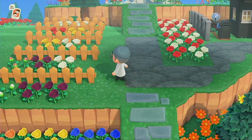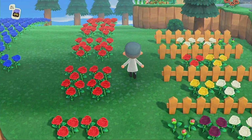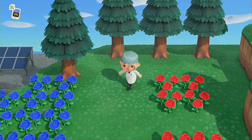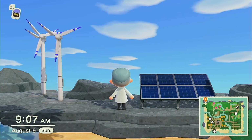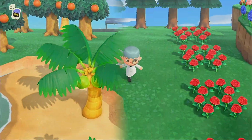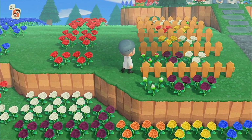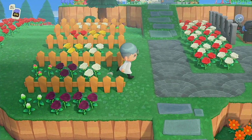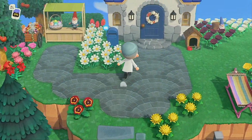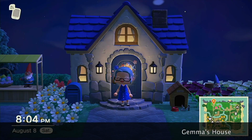You'll see over here, this is the area where Tiffany's done all of her flower breeding. She really put a lot of time into breeding every single kind of flower you can possibly have in the game. You can see over there on the side, we have a little bit of a clean energy corner with our solar array wind farm. But now back over here, we'll walk through the horticultural area one more time. We're going to take a peek at Gemma's house, and here she is to give us a tour.